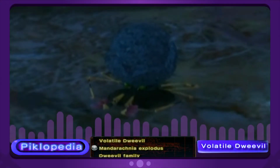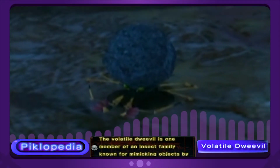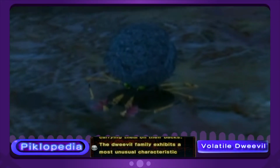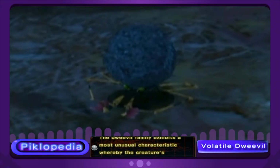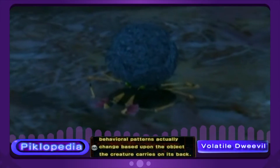Volatile Dweevil. Dweevil family. The volatile Dweevil is one member of an insect family known for mimicking objects by carrying them on their backs. The Dweevil family exhibits a most unusual characteristic, whereby the creature's behavioral patterns actually change based upon the object the creature carries on its back.